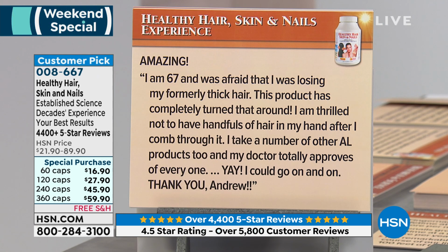Amazing. I'm 67 and was afraid that I was losing my formerly thick hair. This product has completely turned that around. I'm thrilled not to have handfuls of hair in my hand after I comb through it. I take a number of other AL products too, and my doctor totally approves of every one. Yay. I could go on and on. Thank you, Andrew. I'll stop there.